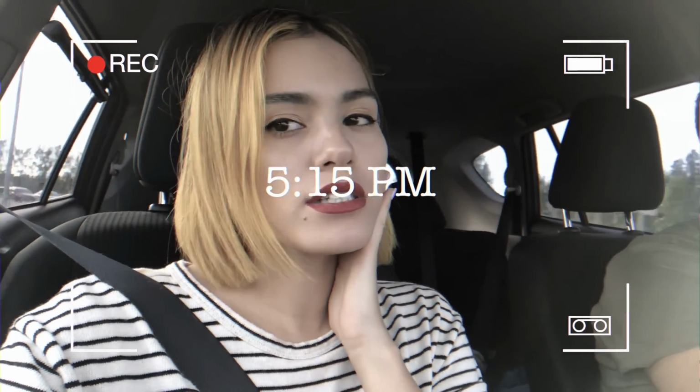My foundation is still on. It's not like oxidizing that much, which is great. I think the primer, setting powder, and the spray all really helped. It looks really glowy still, actually. I can still see the highlight right there, which is awesome.